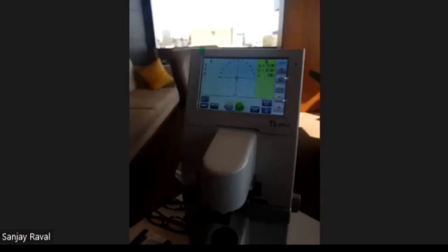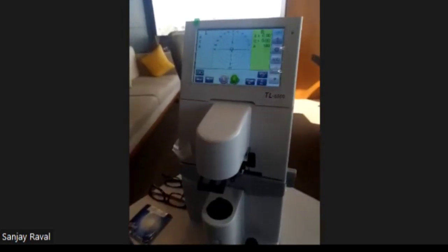Likewise, Lunio Technology, a France-based company, has also certified them as their OEM manufacturer for their product line named Vision X, I believe. So Ningbo Mingsing is producing very good quality, very stable equipment at a very cost-effective rate. One of their products is this TL-6500.